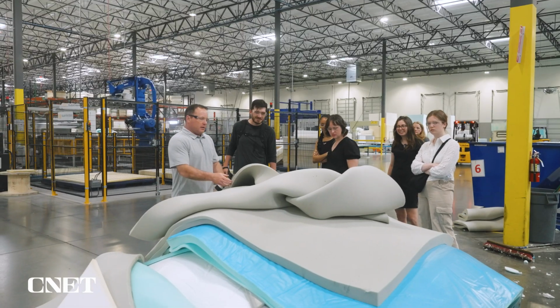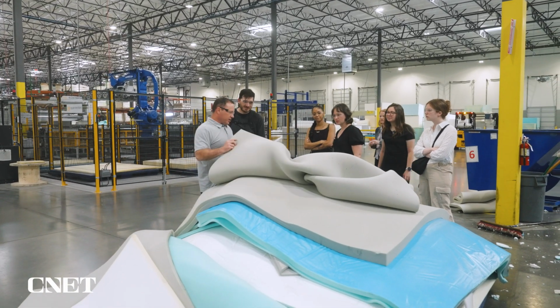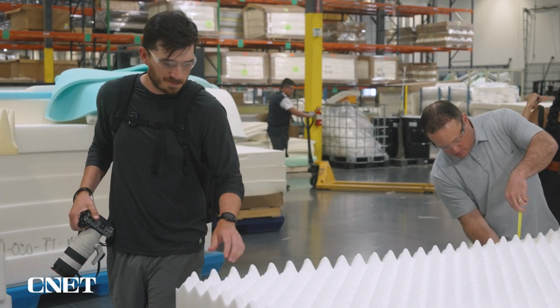And all the foams that they pour at the factory are CertiPUR-US certified, which is one of the main certifications you need to sell mattresses in the United States.